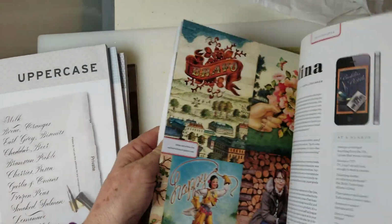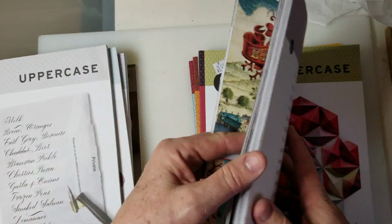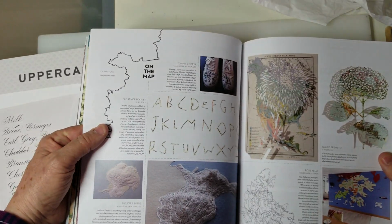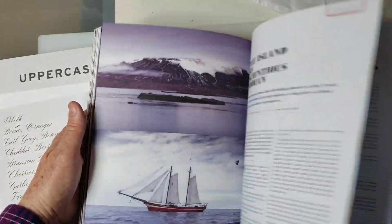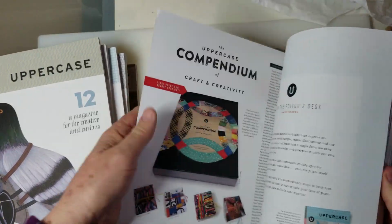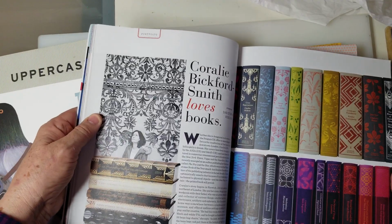And it's called Uppercase. I think it's a Canadian magazine. But the images are so gorgeous. So I definitely will make use of those. I'm still thinking about whether I want to resell some of these. I don't know.